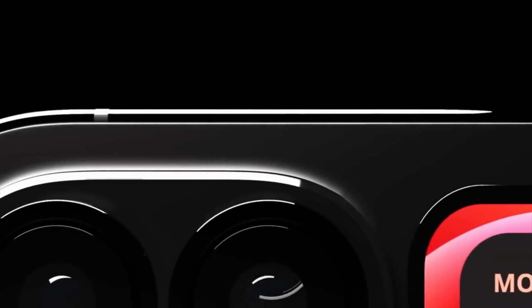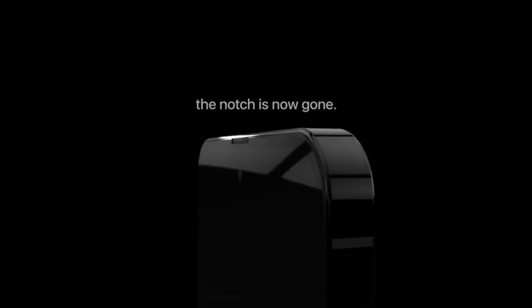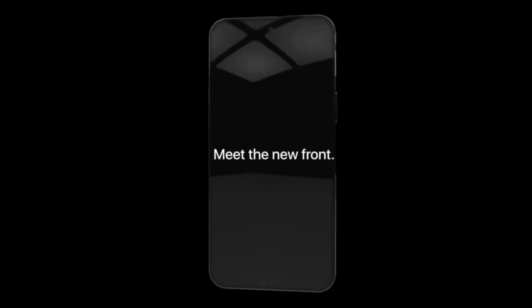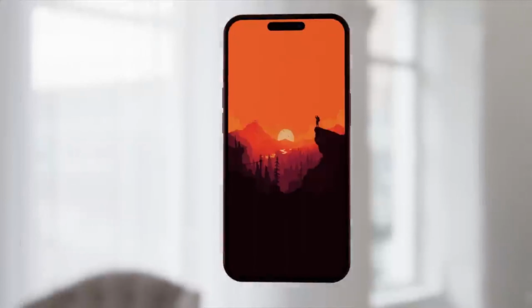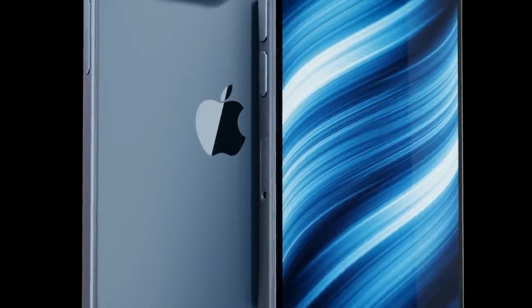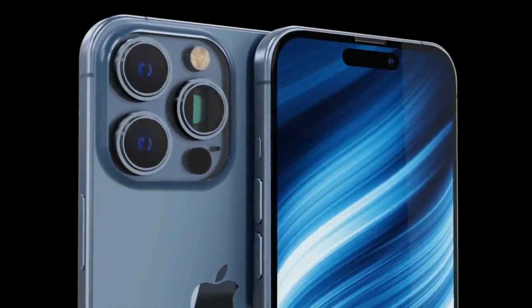Pu predicts that costs would rise as a result of the titanium frame, A17 chip, and other factors, but he made no predictions as to how much. According to rumors, the beginning prices for the iPhone 15, iPhone 15 Pro, and iPhone 15 Pro Max will be $899, $999, and $1,099 respectively.